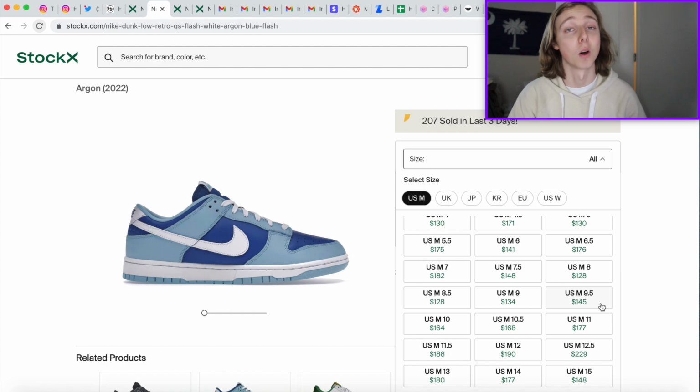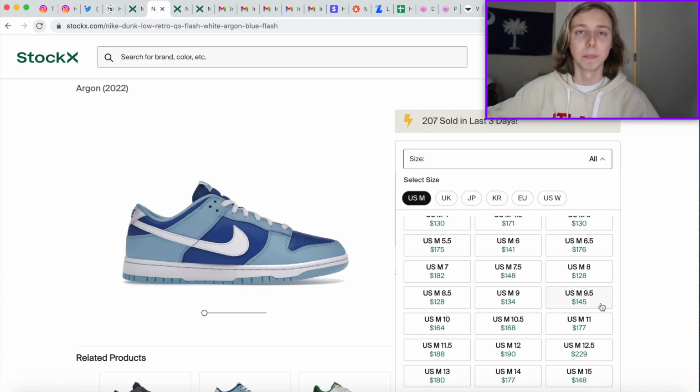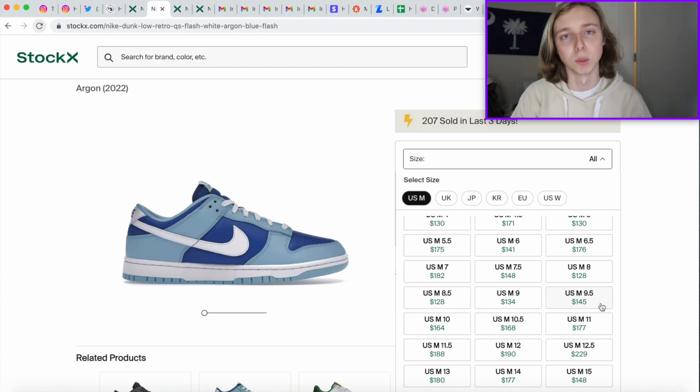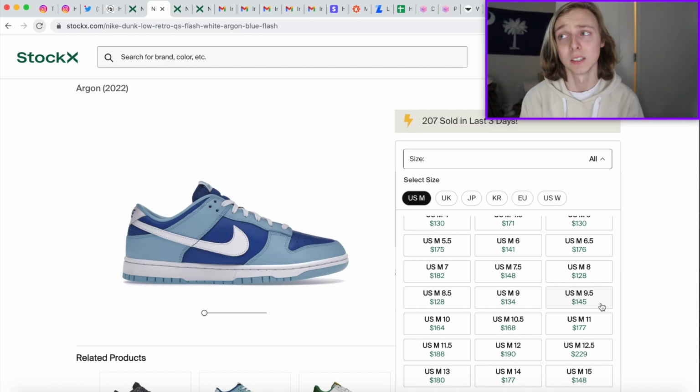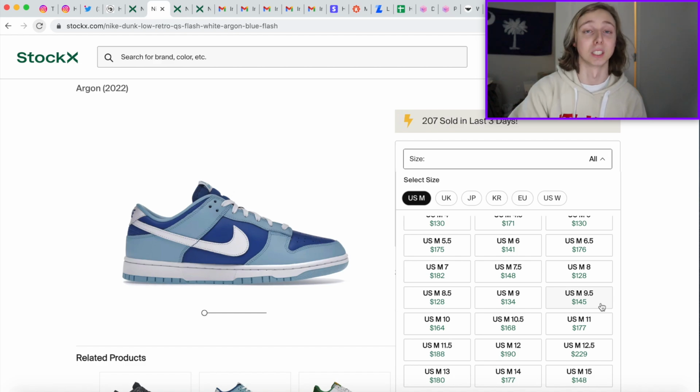Those are the sizes I always try and target, the bigger ones that people want a little bit more, and the ones that resell a little bit more just because they're a little bit harder to get. There are a lot of people with bigger feet in the shoe game, and they tend to make those sizes less produced, which is very interesting to me. Less produced sizes for ones that are more in demand. That's why the resale prices tend to be higher. It's just because there are more people that want them, but there are fewer pairs of them. So that makes sense for resale, hopefully.